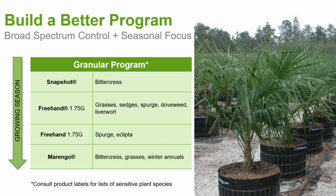Now, if you're wanting to use Freehand as a granule, then once again, the middle of the summer makes total sense one more time, and that is because of the weed spectrum that it controls. So start off with something like a Snapshot product and with something like a Marengo product, but during the middle of the summer, use Freehand to give you excellent control on those grassy weed species, on your broadleaves, and then on your sedge species, which can be a problem during the middle of the summer.